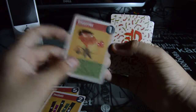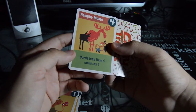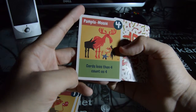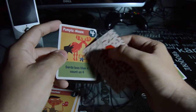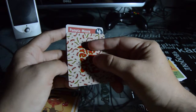Smoochies. I love that one, too. Hey, whoa, Pamplemousse. Dude, that's so cool. Look how cool that is. Cards less than four count as four. That might be a good thing or a bad thing. It's also a four, though, so it doesn't really screw itself over. So I guess the joke here is Pamplemousse, because that's a band.